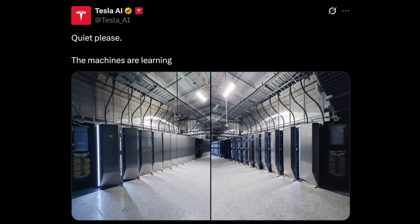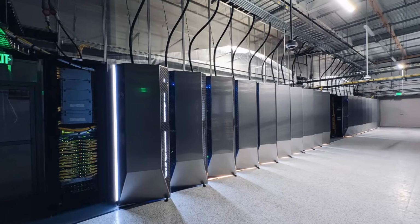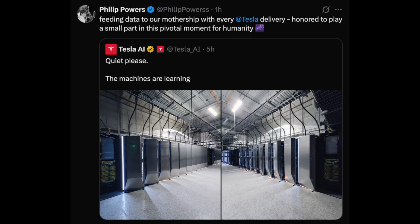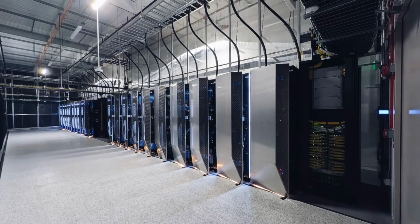And Tesla wrote, "Quiet please. The machines are learning," showing some pictures of their Dojo computer. And Philip Powers also shared the post and wrote, "Feeding the data to our mothership with every Tesla delivery. Honored to play a small part in this pivotal moment for humanity." Yep, and people still think Tesla is just a car company.